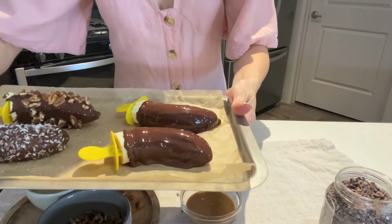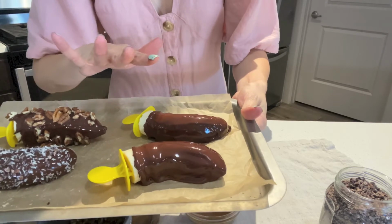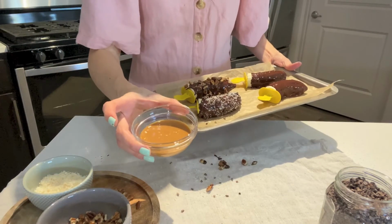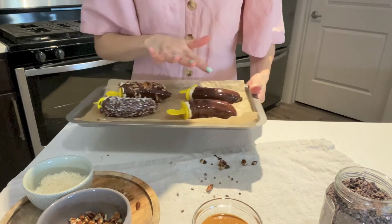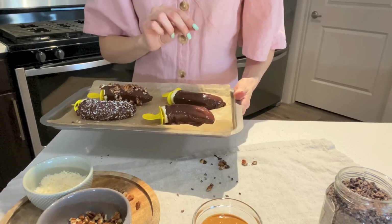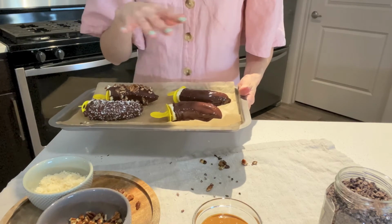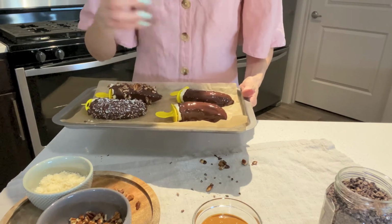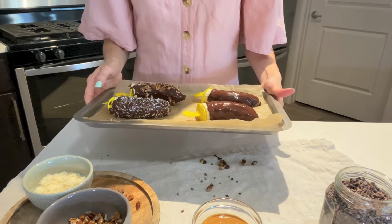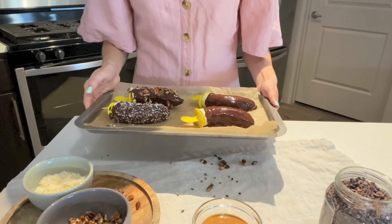So I just covered the other two only with the chocolate, no ingredients, because I want to add some peanut butter. But I'm going to wait until the chocolate has hardened a little bit and then add the peanut butter so that it looks nice and doesn't mix with the chocolate. And we'll put them in the freezer. Let's try half an hour and see where we are.